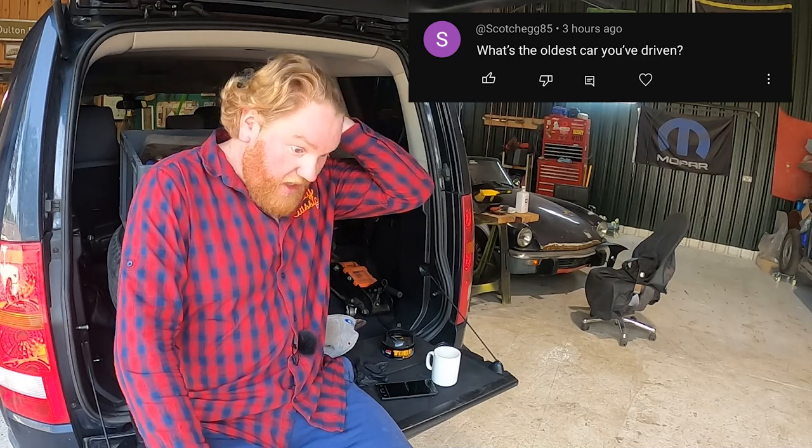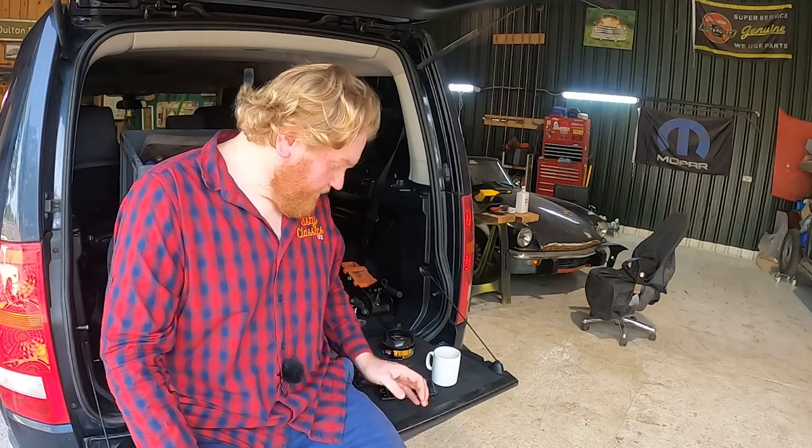Scott Chegg 85 says, what's the oldest car you've driven? The Panhard, 1959. That is the oldest car that I've driven. I'd like to drive more old cars, even older ones. I'd like to drive every car that was ever made. Is there enough time to do that? I don't know. But I just love driving cars, really. That one was great fun to drive, really good, slightly nerve-wracking at times, but that is the oldest car that I've driven.